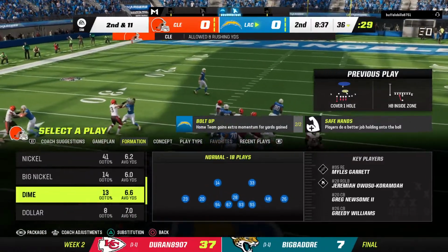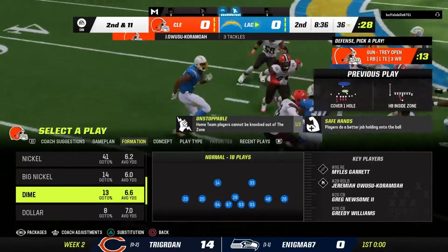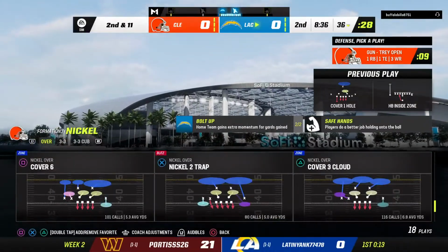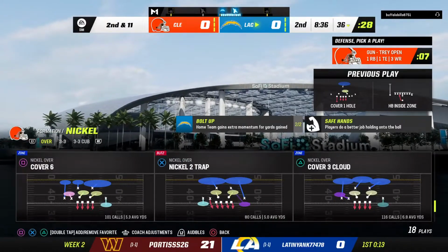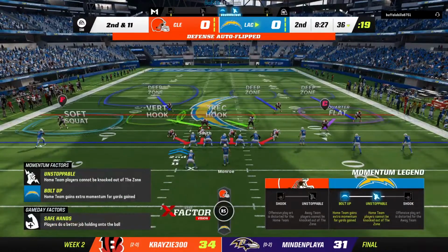The running lanes have definitely not been there for him here in the first half, and I don't think it's all been his fault. His offensive line hasn't given him much space. A loss results there. After the loss to start out, here's 2nd and 11.